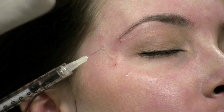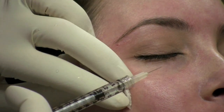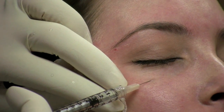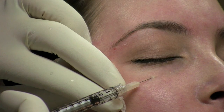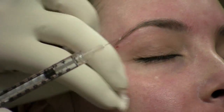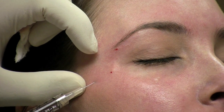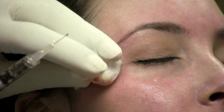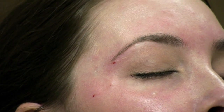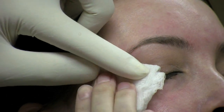So this is typically what most people do with the crow's feet area. 3 injections and that's it. What I like to do is go a little bit more medially, the lower eyelid area as well, and come out a little bit more, and that's it. What I do is I have them hold a little pressure here. Patients can hold the pressure with their entire hand themselves, and then I go to the other side.